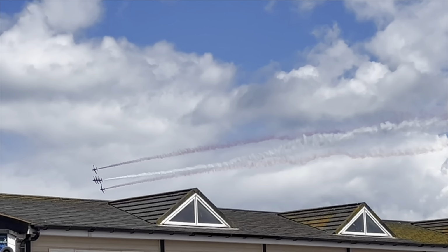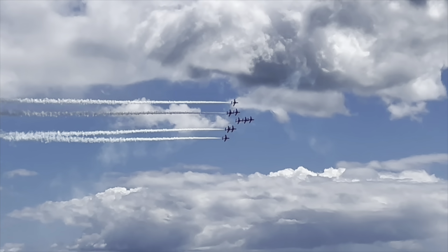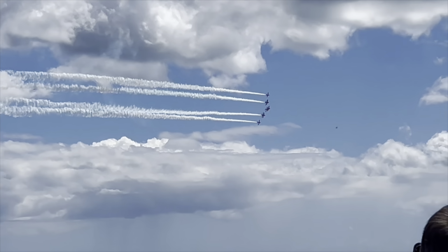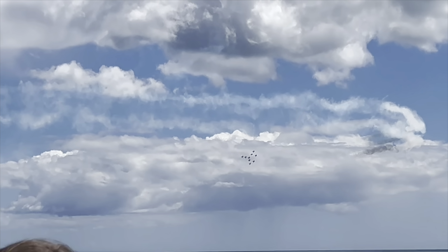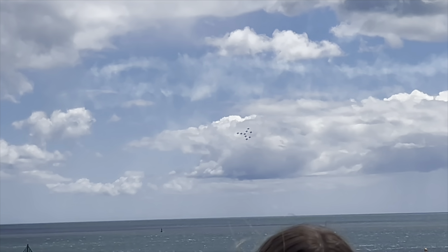You can see that shape of the world famous Concorde. Smoke goes off and the command is given for all the teams to flex and make their way forward.